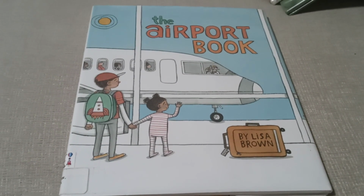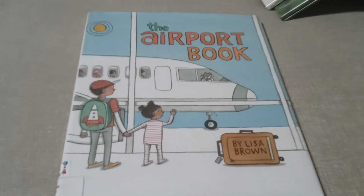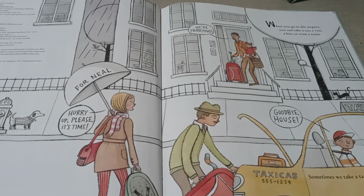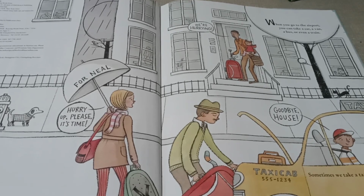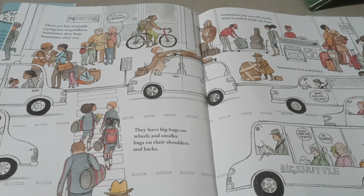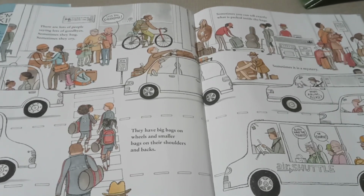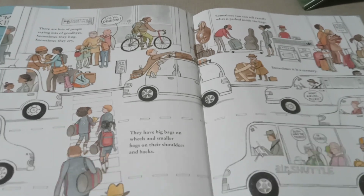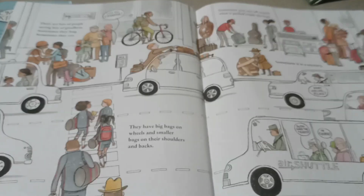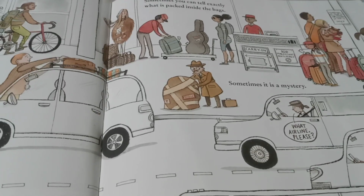The next and last book is called The Airport Book. And this is by Lisa Brown. When we go to the airport, you can take a car, a van, a bus, or even a train. There are lots of people saying lots of goodbyes. Sometimes they hug, sometimes they cry. They have big bags on wheels and smaller bags on their shoulders and backs. And sometimes you can tell exactly what is packed inside their bags. And sometimes it's a mystery.